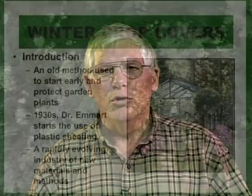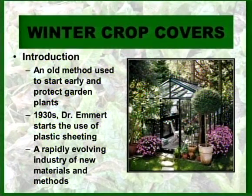The history of covering crops is a fairly long one. Today, a few people use things like hard glass covers or things like that. The problem with those is they're expensive, and they also tend to break. So in the early 1930s, Dr. Emmerich started the use of something called plastic sheeting, and that particular sheeting evolved into a rapidly growing industry of types of covers for plants that can be a little bit less expensive and can take a lot of different shapes.